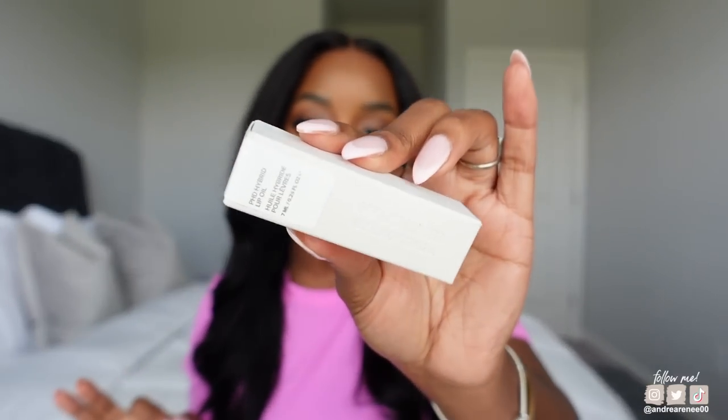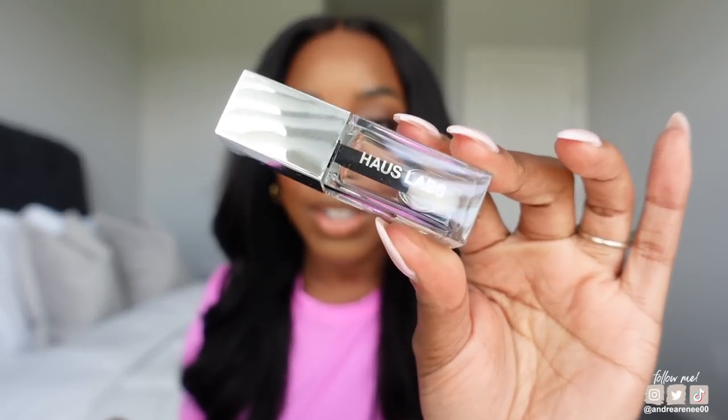So the first one I have is Haus Labs, and they have 3 other shades, but I wanted to get the clear one because I wanted to kind of play it safe. Because you know, some lip oils that have color to it, it kind of gives a little tint to the lips, and sometimes I don't want a tint on the lips. So this is how she looks.